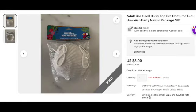After that, we've got a plastic shell bikini. So these were part of a lot of coconut and plastic shell bikinis that I paid 50 cents a piece for and just sold them in bulk because people were buying them as costume wear. So at 50 cents a piece and then selling them for anywhere between $5 and $8 a piece, I made good money. I just had to be patient.